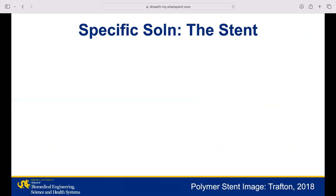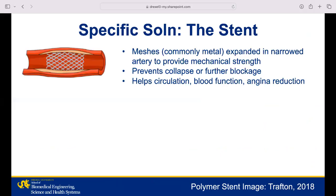Now, I want to focus specifically on one of these solutions. I want to focus on the stent. As I mentioned, these are meshes, and they're most commonly and historically made of metal. They're inserted with a balloon, which is blown up to expand the stent, and then it sits in place to open up the narrowed artery.